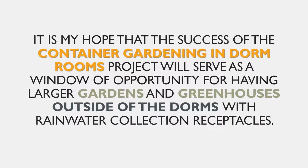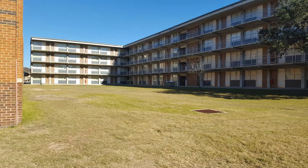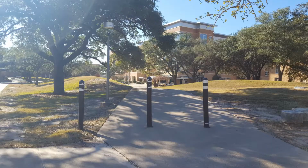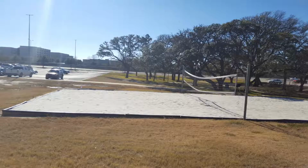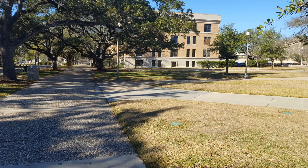It is my hope that the success of the Container Gardening in Dorm Rooms project will open a window of opportunity for larger gardens and greenhouses located outside of the dorms. Having a community garden accessible to students near their residence halls can present many benefits. It presents more options and flexibility for individuals with specific dietary needs. It's educational, allowing students to develop and nurture key life skills in food production and cooking. It also presents an opportunity to develop a sense of community among the students.